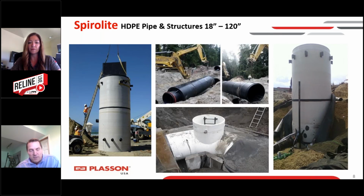This first slide shows some of the products that we've built over the years. On the left-hand side of my screen is a 120-inch lift station down in Laguna Beach, California. It's right on the beach in an environmentally sensitive area. The right-hand side is another 120-inch lift station. This one happens to be up in the oil sands of northern Alberta, near Fort McMurray. It's a 120-inch diameter station, 85 feet deep in the ground.